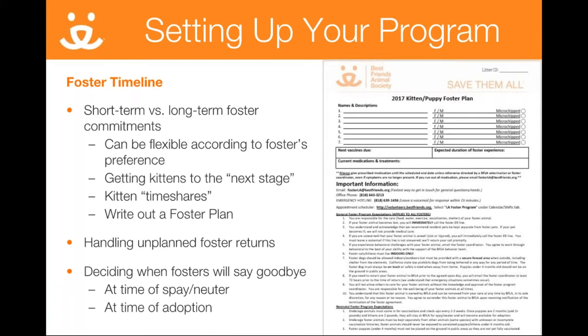So usually we will ask people to commit to at least 2 weeks with kittens. That can also be a huge sell for bottle babies, right? Because they're the ones that take the most time. They have to be fed around the clock. And so instead of saying, you're going to have this kitten for 8 weeks, because that can sometimes freak people out.